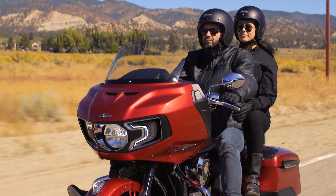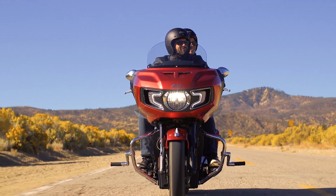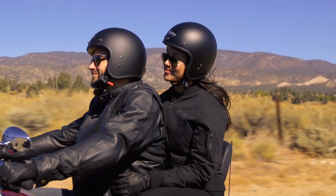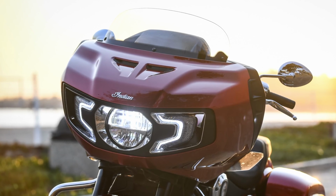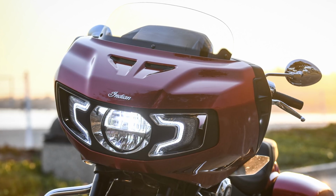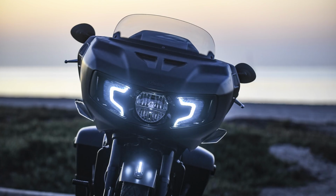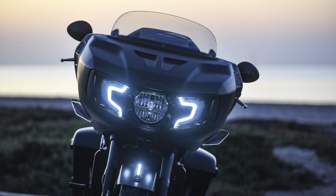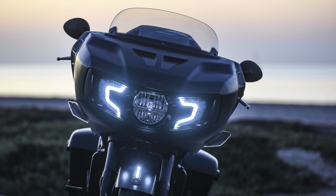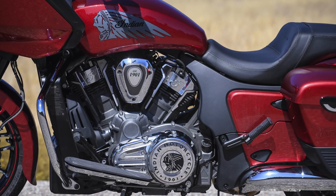and off the line, Indian says it'll pull 5 bike lengths of the bike it has set in its sights, the Harley-Davidson Road Glide. The Challenger is dominated by its huge front fairing, which also sports an electronically adjustable windscreen with a 3-inch range and a detailed arrangement of the LED headlight, which looks distinctive enough to be spotted from literally a mile away. Hidden beneath the Challenger's 6-gallon or almost 23-liter fuel tank is a modular aluminium backbone frame.